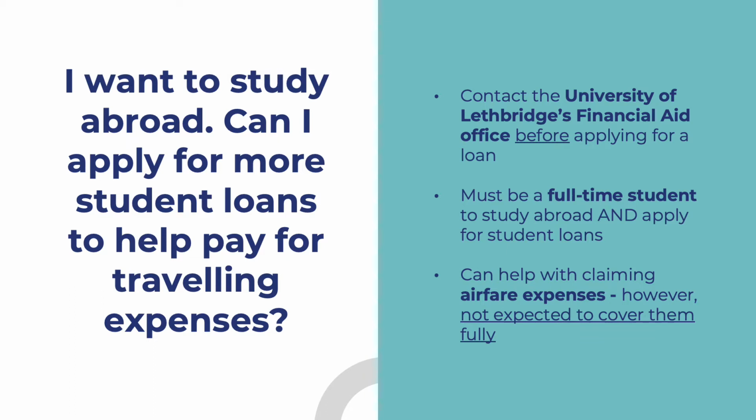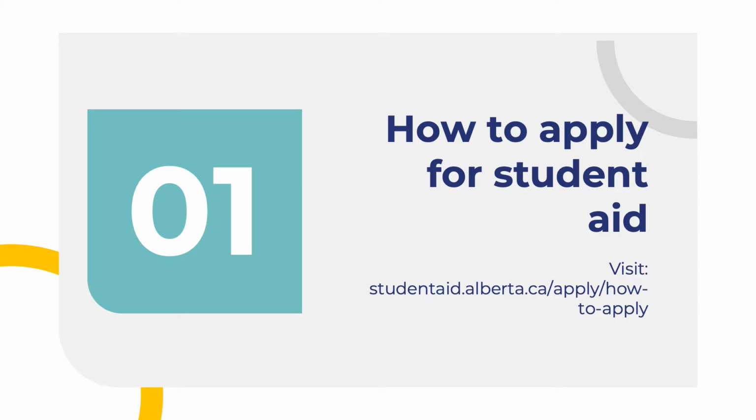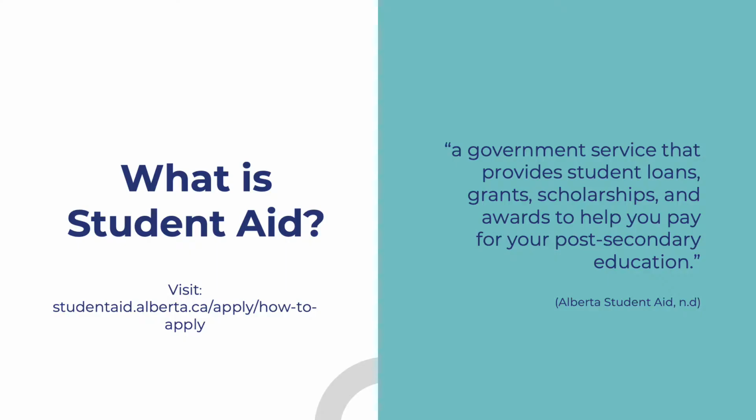But it is to be noted that there are loan maximums, and although students may be eligible for some additional funds toward their airfare, government student loans will only contribute to these expenses and they might not completely cover all of them. However, students will often top up their student loans with a student line of credit through banks or financial institutions. So now that we know that it's possible to secure some extra funding to support the trip, we need to figure out how to apply for student aid and what it is.